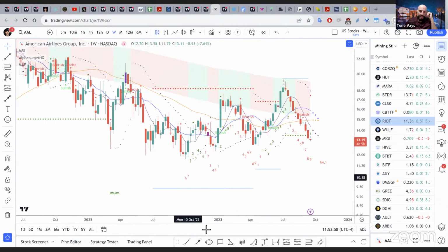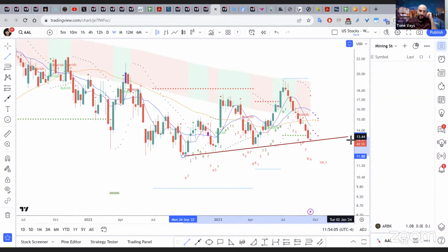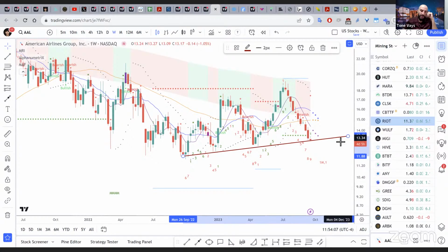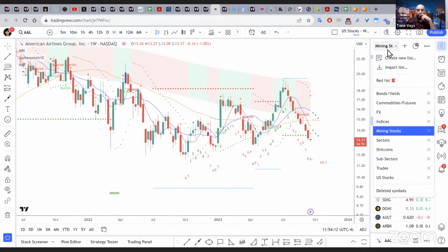But look, it's another higher high. It's higher highs all year long. Slightly higher high, but still a higher high. Sorry, higher low, not higher high. And higher highs. Way healthier chart. Way healthier.